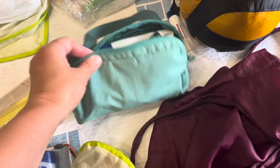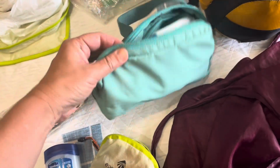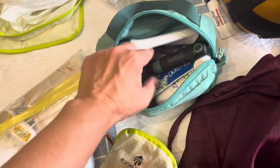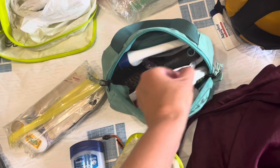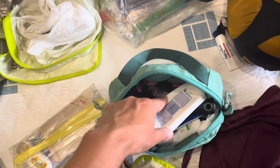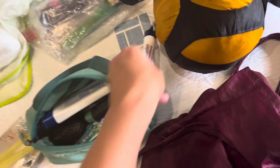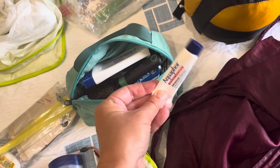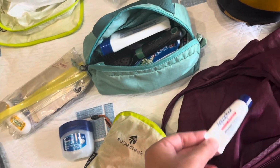Toiletries. I used to just put them in a plastic bag, which you could totally do, but I've since upgraded to a more durable container. I bring shampoo, hairbrush, toothpaste, deodorant. There's some Advil in there. What else? There's a little razor, nail clippers. Aquaphor. I like Aquaphor, always wearing it at night. You don't need this and Vaseline and chapstick. It's another area that's definitely overkill.